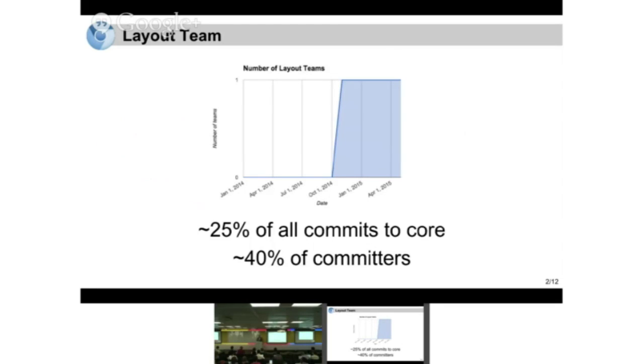The layout team is one of the feature or sub-teams that Doug started talking about a little earlier. And as you can see, we now have a total of 1 of them, and hopefully it will stay that way.